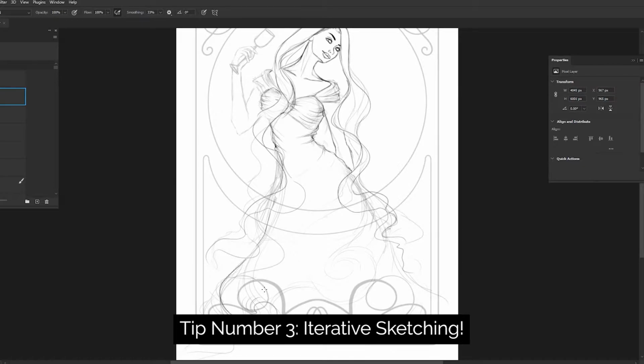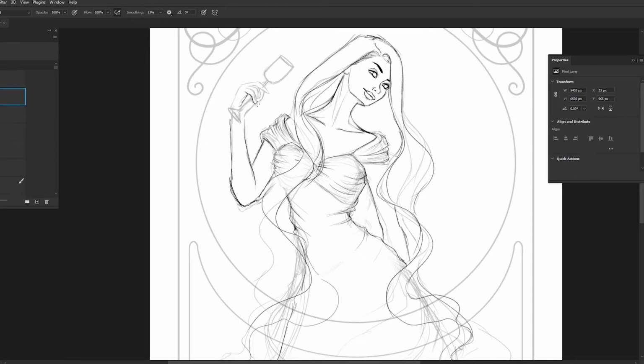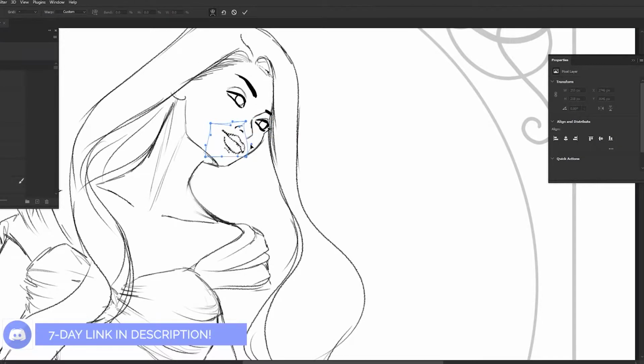A successive iteration of something is basically an updated version of it. And like I just said, your first sketch should never be your only sketch. And this is where the idea of iterative sketching comes in. Once you have your scribbles down, lower the opacity of them and create a new layer. On this new layer, you start to tighten up those marks and start to add in some definition.